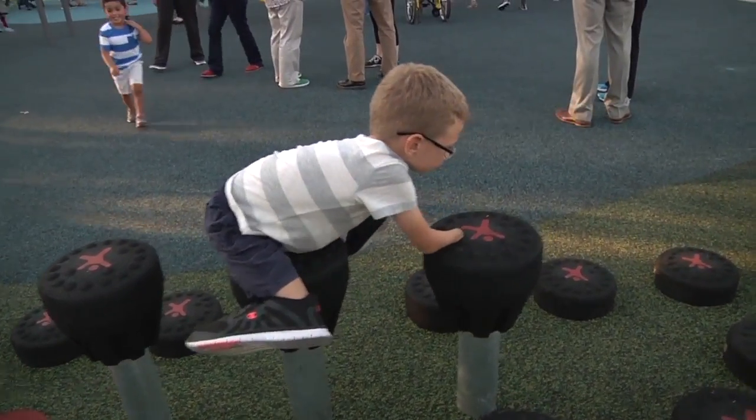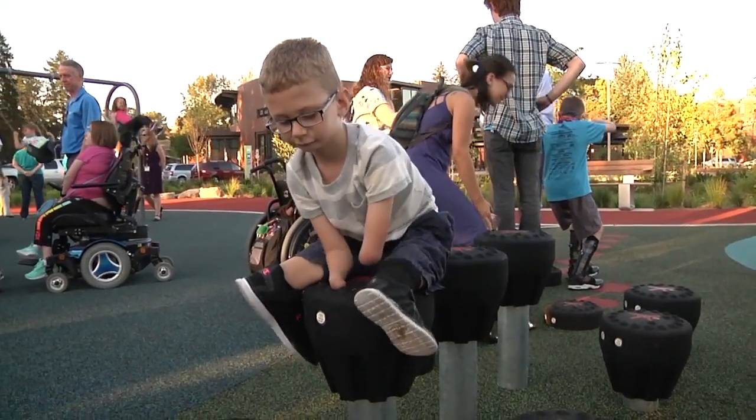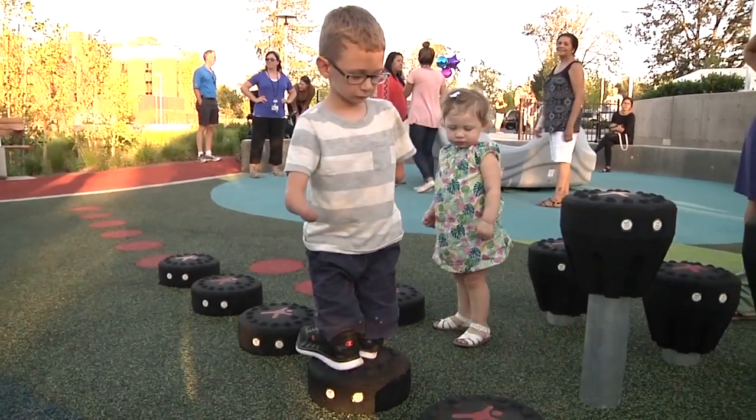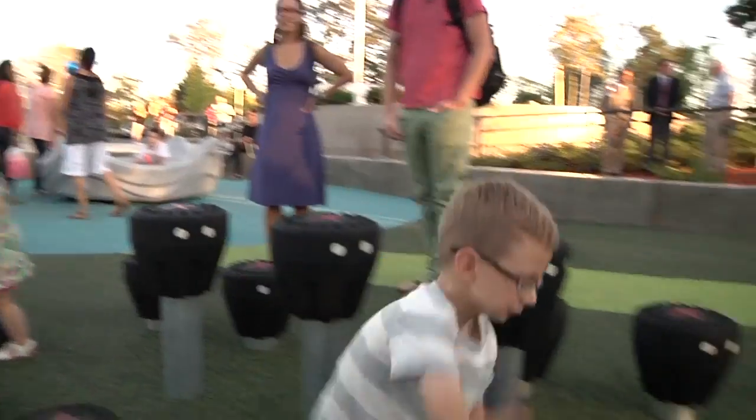I'm Izzy's mom, and Izzy was born without hands and feet, and it's been a big adjustment to learn to live in the world. They needed equipment that didn't require hands to play, and that was probably my biggest thing, because if you go to any park, almost anything that they have, you have to be able to grip, you have to be able to hold on, you have to be able to use those motor skills with your fingers to play.